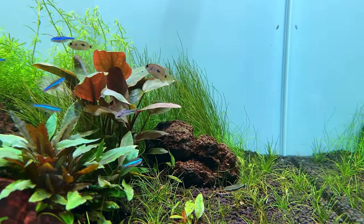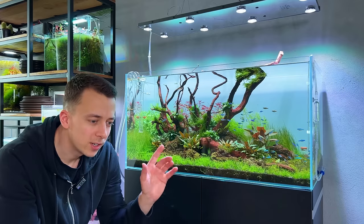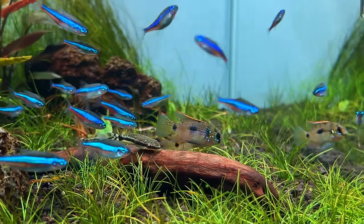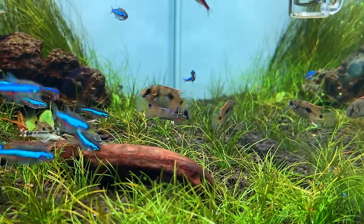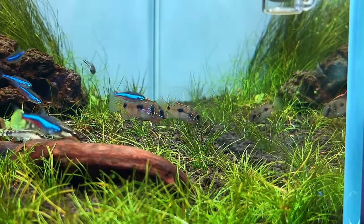So I've added in 6 of these little guys. They're called the African butterfly cichlids. And I think these fish are like the perfect dwarf cichlid for a plant tank, because they don't really dig into the substrate. They're very tolerant of different water parameters. They're not super aggressive either. They don't grow too big. And they should be very easy to breed as well. So super excited about them.